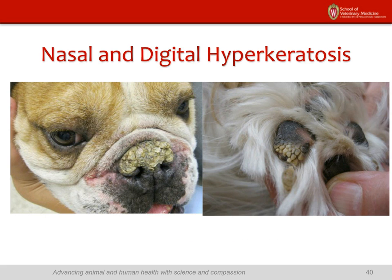Okay. Now, nasal and digital hyperkeratosis. How do you treat these? Well, lots of times you can just leave the nose alone if it's just a little bit. And this little dog on the left, that's a little bit crusty. This dog has a couple of things. One, you can do just some general cleansing with any of your medicated shampoos around the nose there, or even just with baby wipes to clear up the folds.